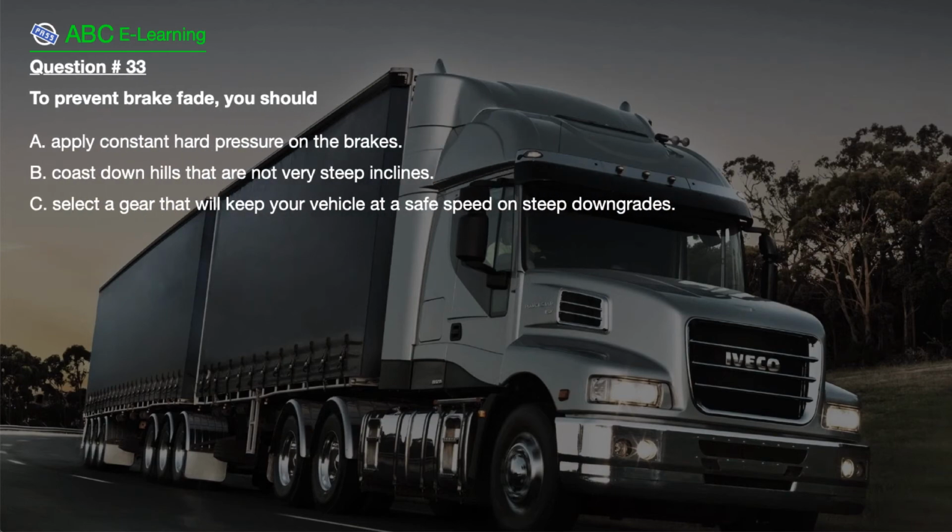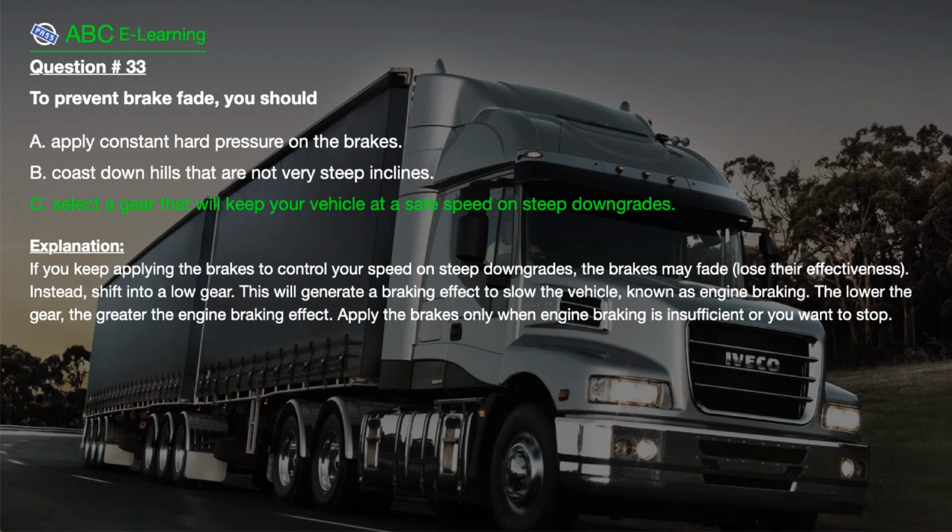Question number 33. To prevent brake fade, you should: A. Apply constant hard pressure on the brakes. B. Coast down hills that are not very steep inclines. C. Select a gear that will keep your vehicle at a safe speed on steep downgrades. The correct answer is C. Select a gear that will keep your vehicle at a safe speed on steep downgrades. Explanation. If you keep applying the brakes to control your speed on steep downgrades, the brakes may fade, lose their effectiveness. Instead, shift into a low gear. This will generate a braking effect to slow the vehicle, known as engine braking. The lower the gear, the greater the engine braking effect. Apply the brakes only when engine braking is insufficient or you want to stop.